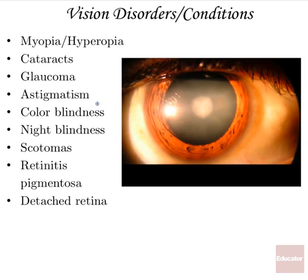Astigmatism is something that affects your vision. What's supposed to happen is the cornea is supposed to be a nice, basically perfect circle, perfect sphere. And then the lens should also be equal in terms of its shape around the outside. It should be more like a baseball, not like a football.